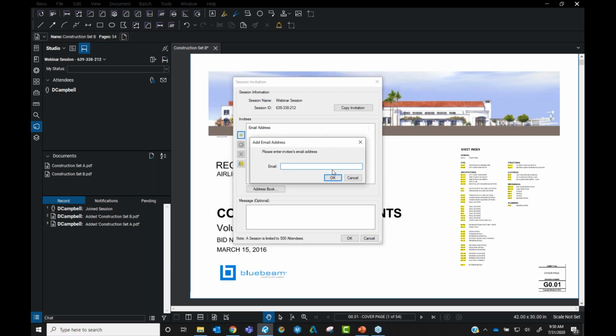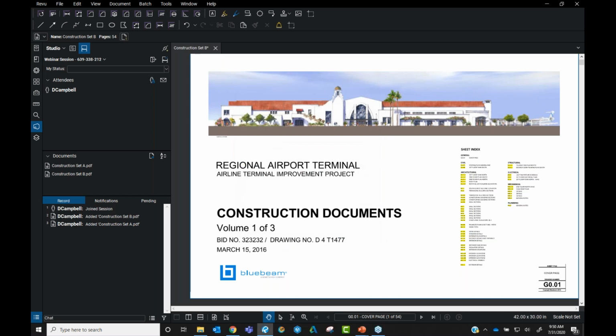So this is where I'd go ahead, enter in somebody's email address, and I'll bring Vinny in, say okay, and then okay. So now he's been sent out an emailed invitation. My documents are up and ready to go.